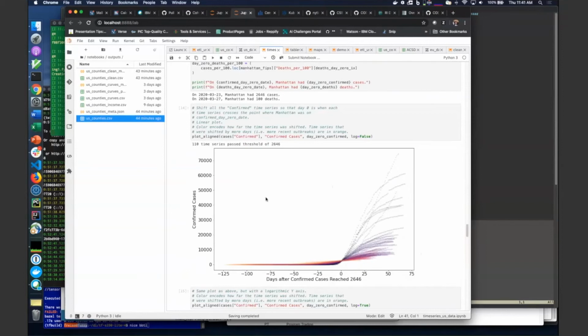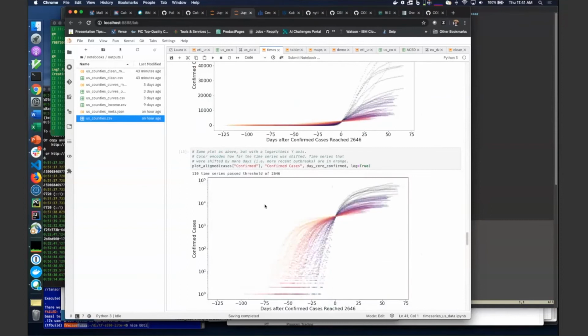And you'll notice that different lines on this chart are different colors. The color in this case encodes how far we had to shift each time series to get day 0 to line up there. And you notice there's a significant rainbow effect, which you see even further when we have a log scale on the y-axis. The counties that we shifted more, the ones that had an outbreak later, crossed that threshold at a shallower slope. Why exactly that is, I'm not sure. We'd have to look more at the data, but that's another interesting data fact that we can get out of this data, that later outbreaks had a shallower slope, at least in terms of absolute confirmed cases.